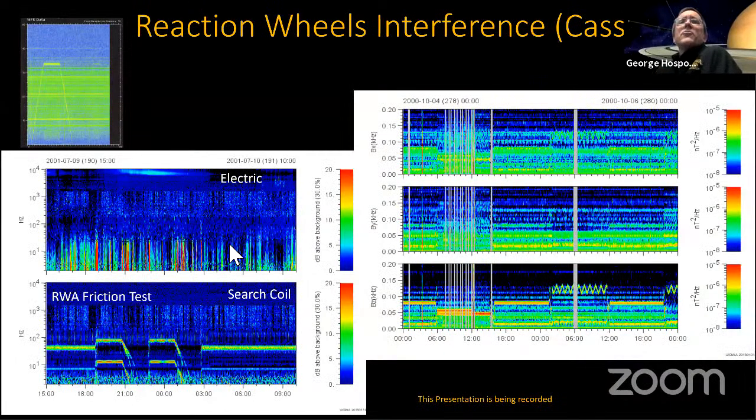The Cassini spacecraft was reasonably quiet, but the one signal we did pick up was the reaction wheels. It had basically gyroscopes on it to help control the pointing of the spacecraft. And we actually knew we were going to see these before launch. This was a test on the ground where they were spinning the one reaction wheel at different speeds, and we could see a line show up in our spectrograms from that.